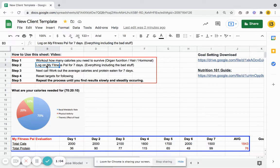Step 2, we then get you to log on MyFitnessPal for 7 days absolutely everything, including the good stuff and the so-called bad stuff. There's no such thing as good or bad food. There's just such a thing as calories and food. We don't want a bad relationship with food.